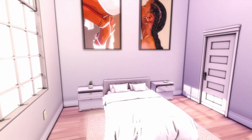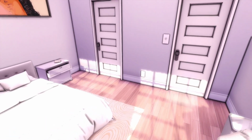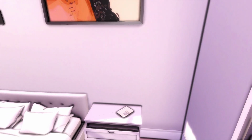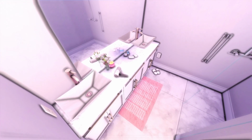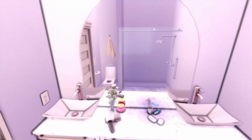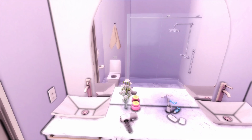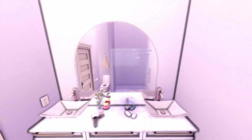And this is her bed area. It's very cozy, very comfy. And then coming through here, oh yeah, she does have a journal, so I feel like she'll write in her journal. And coming through here is the second full bathroom. Like I said, it's not as cluttered as the first one, but I wanted to make it look realistic, you know what I'm saying? So this is the sink. You know, she got her dryer, her toothpaste, all that good stuff.